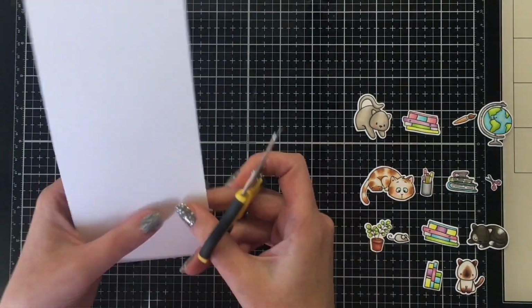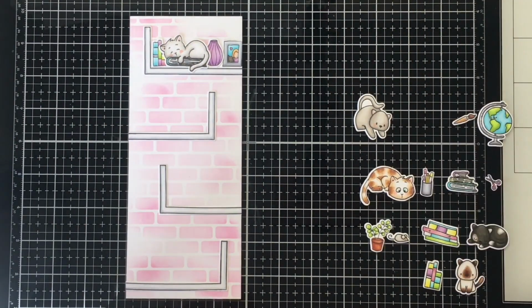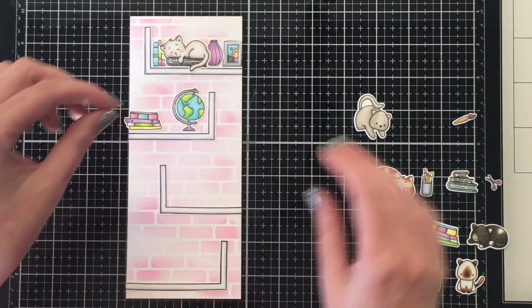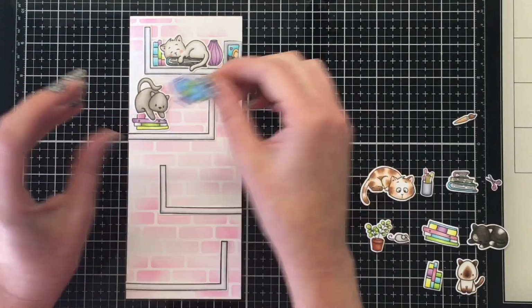Although these cats from Heffy Doodle and Gerda Steiner are drawn quite differently, I think they still really work. And so the color palette that I went for was like a bright blue, green, pink, yellow, and purple. So I'm kind of keeping those colors consistent throughout all the little elements.